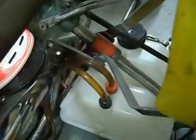Here's the clutch, which allows you, when you're in first gear and you come to a complete stop, to keep the engine running so that the car doesn't actually stall on you or just stop.